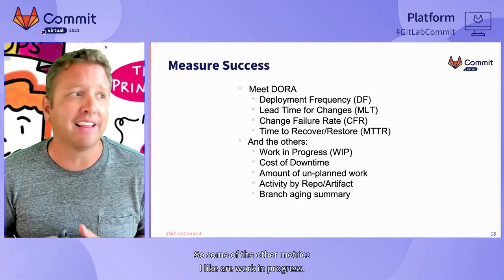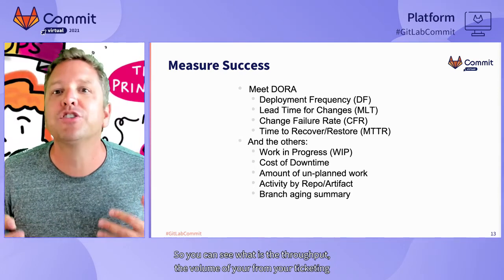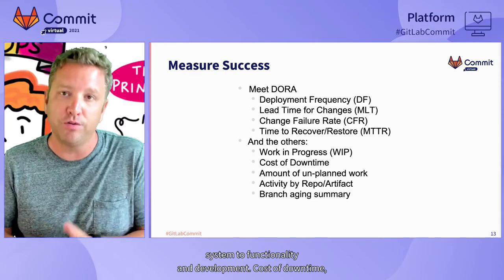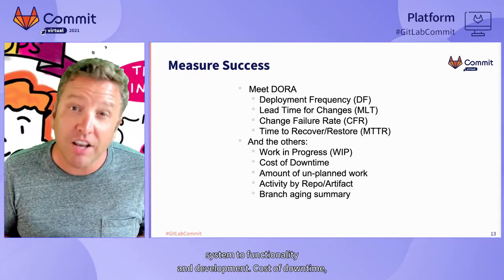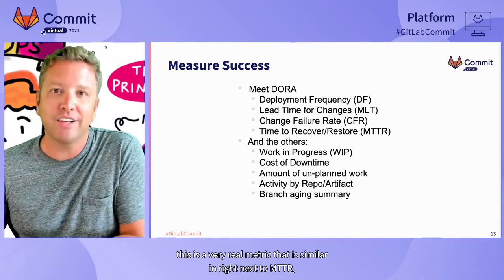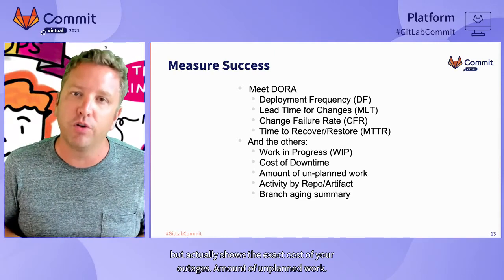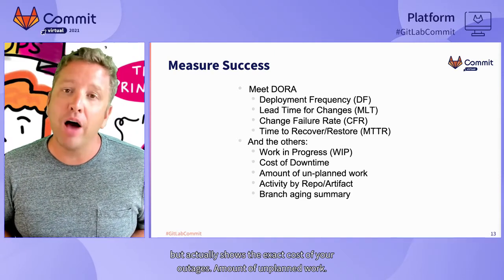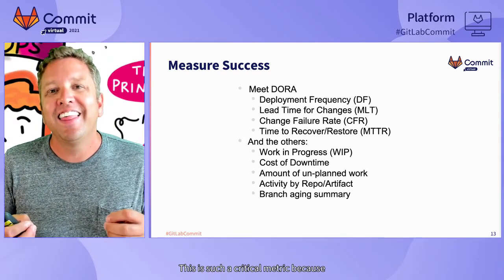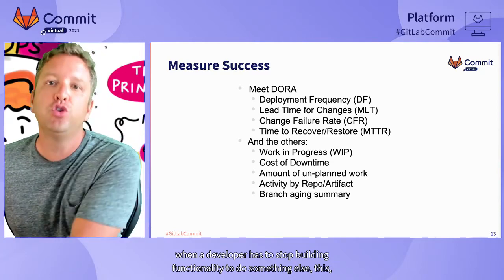So some of the other metrics I like are work in progress. This is an agile metric. So you can see the throughput, the volume from your ticketing system to functionality and development. Cost of downtime. This is a very real metric that is similar and right next to MTTR, but actually shows the exact cost of your outages. Amount of unplanned work. This is such a critical metric because when a developer has to stop building functionality to do something else.